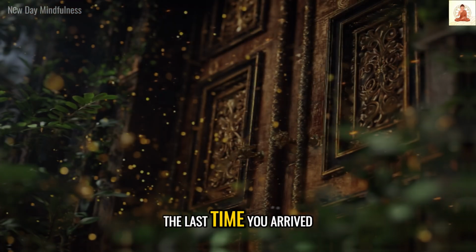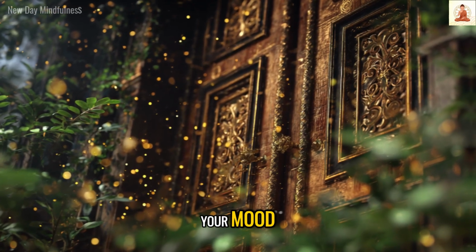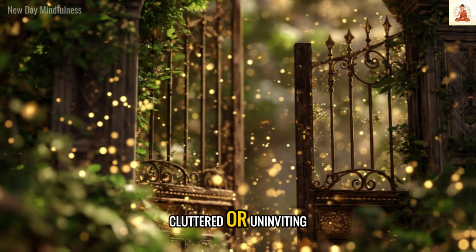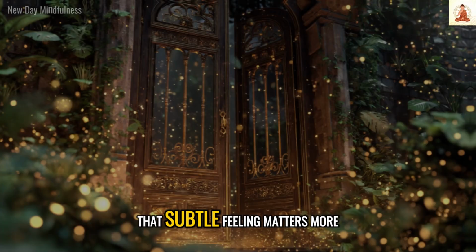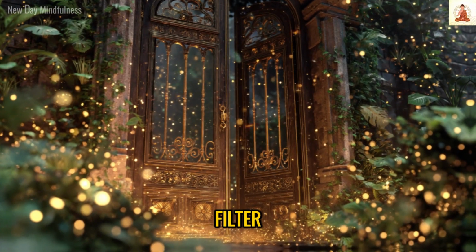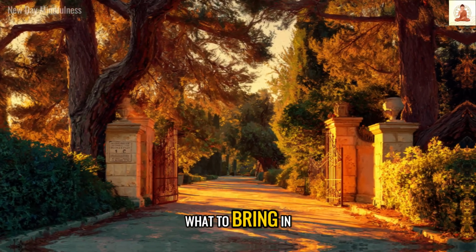Think about the last time you arrived home after a long day. Did you feel a lift in your mood as you approached your entrance, or did something about it feel heavy, cluttered, or uninviting? That subtle feeling matters more than you think. Your gate is like a filter. It's where the outside world decides what to leave behind and what to bring in.